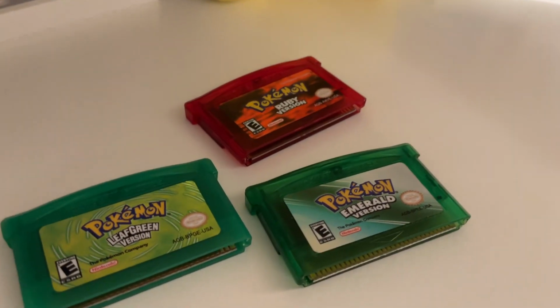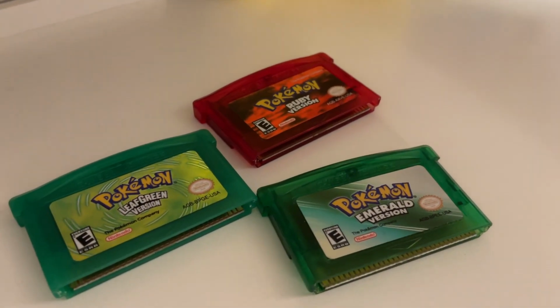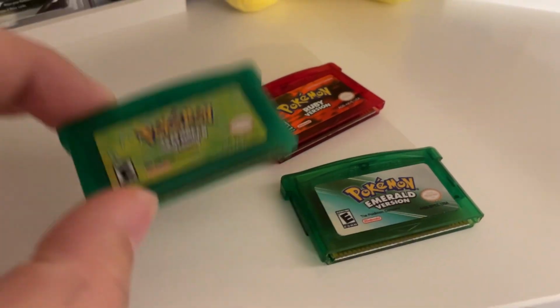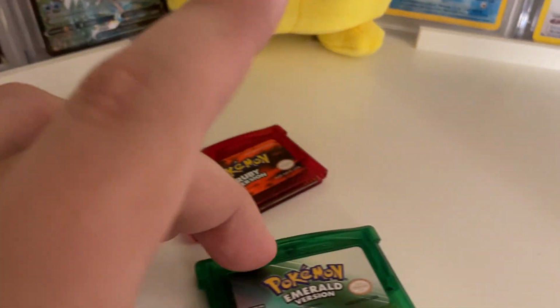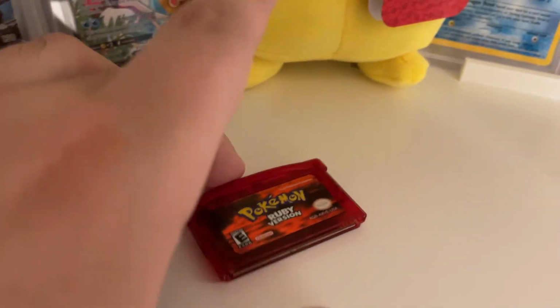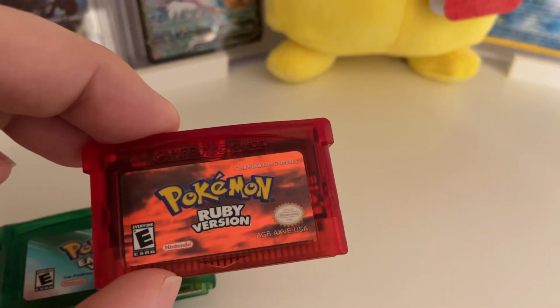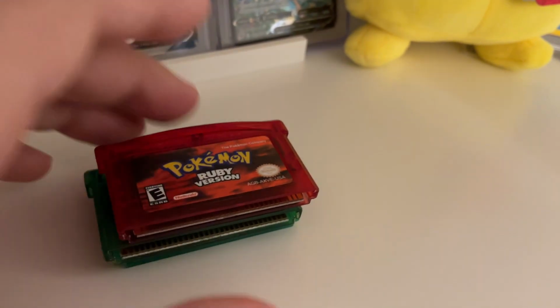I really despise bootleg games, but I do understand that not everybody can afford to spend $100, $200 for a single game. This game by itself, if it was real, is like $120. This game by itself is over $200 if it was real. This game is $100 if it was real. There are people out there that will try to scam you with things like this, and if you don't know what you're looking at, you're probably going to get got.